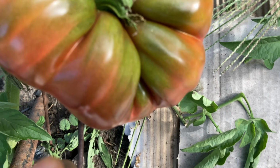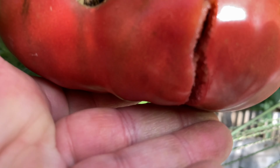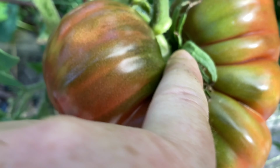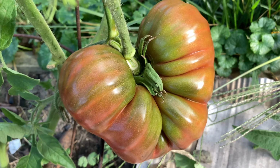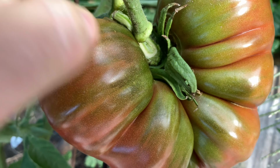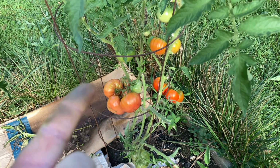this is one of the things that I hate about Black Krim, that they get so deformed looking. I mean, look, this has now split from me trying to get this picked. It's trying to split this, which is also going to affect this tomato down here. So I need to go in the house and cut this now, and you can see the wetness right there around that one because it was encapsulating that stem. These over here, when they're more size appropriate, seem to have a better separation.